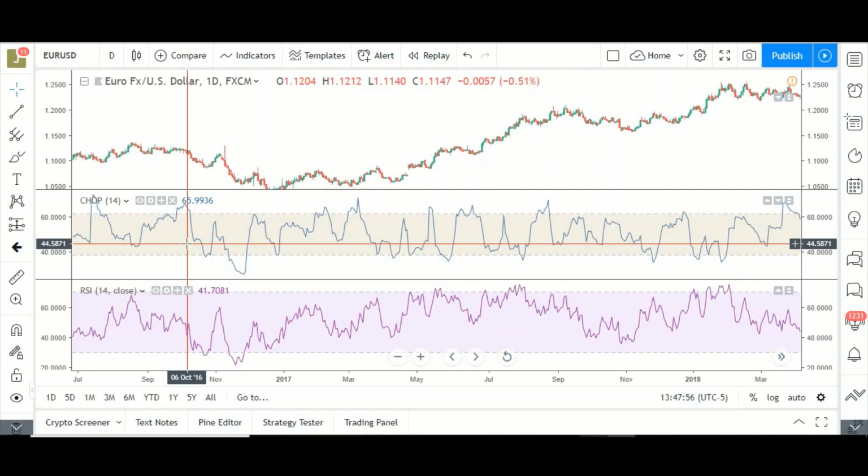Right here, because of how choppy it was and because on the lower side, this would have been a good reason to make an up trade. It wouldn't have got very far. It would have got to right here before it became too choppy, but you would have scalped a couple pips right there. Now there's sometimes it doesn't work, like right here, but it's good for scalping a couple pips here and there if you're a high volatile trader.